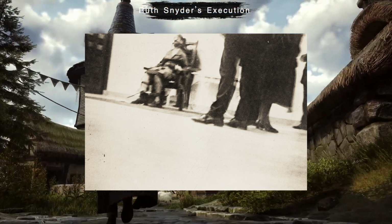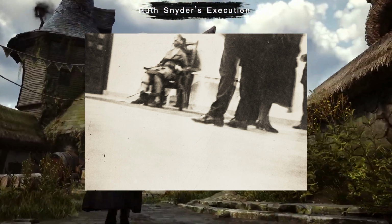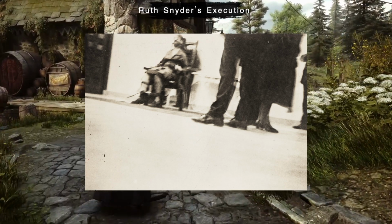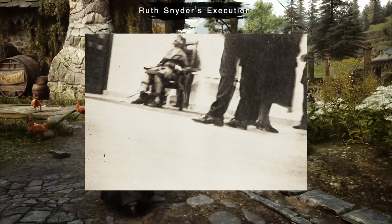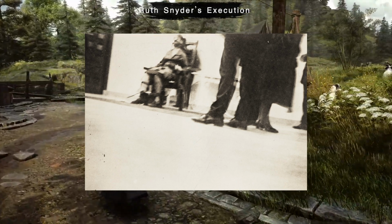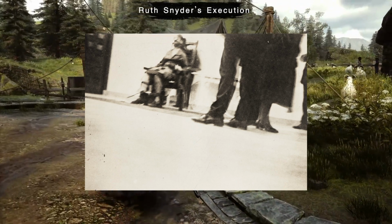Ruth Snyder's execution. This photograph captures the final moments of Ruth Snyder, a convicted murderer, as she was executed by electric chair in 1928. The image was famously published in the New York Daily News, becoming one of the most iconic images of its time.